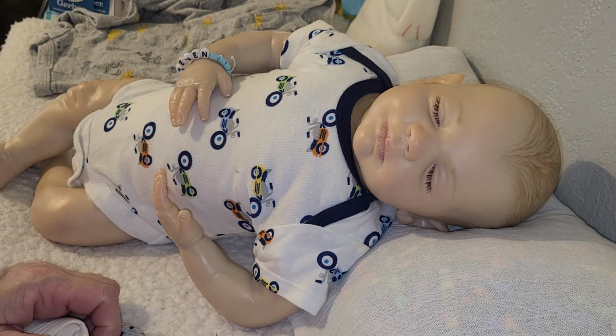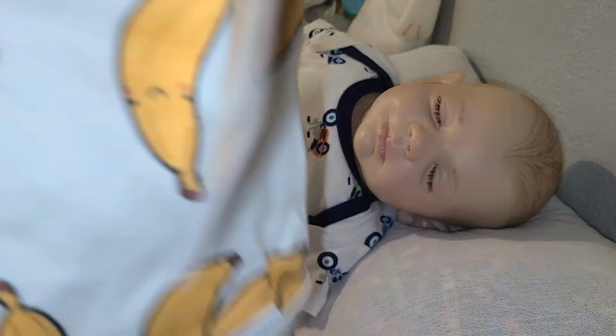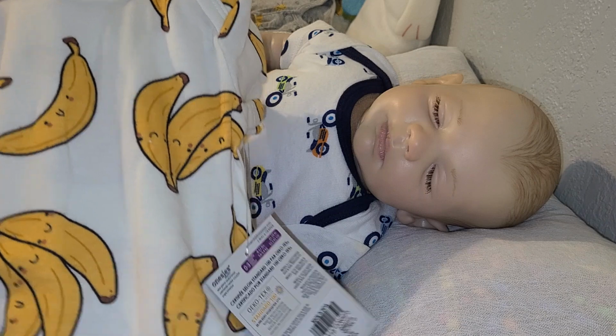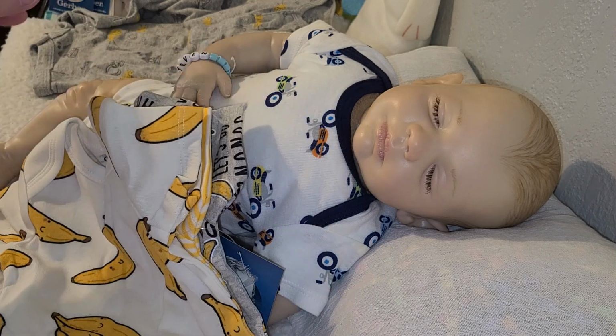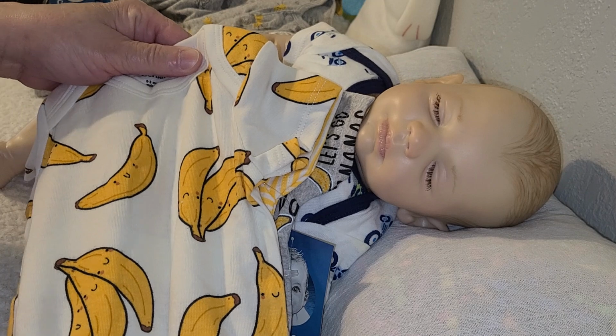And I got them in 0 to 3 also, because Landon can wear a 3 to 6 and a big 0 to 3. So, like I said, I'm hoping that they're running a little big. But this one here is an ivory, off-white background with bananas all over it. We need some fruit themes going on. Just some temporary fruit themes, and it doesn't have to be an every week thing.